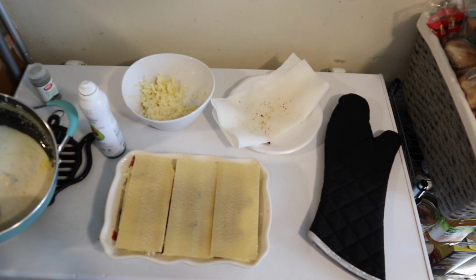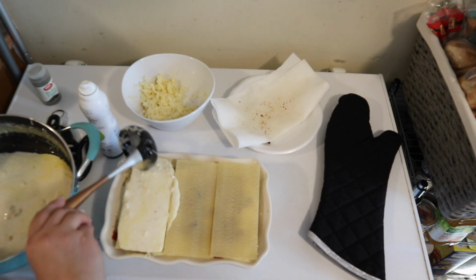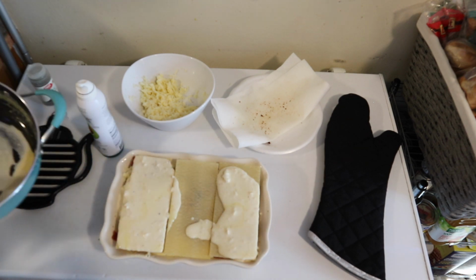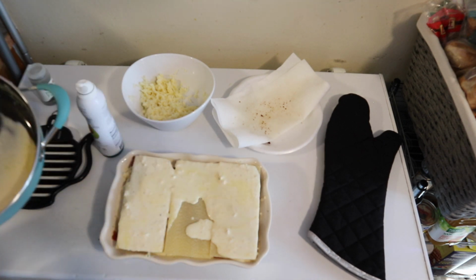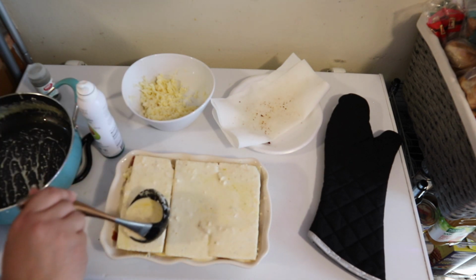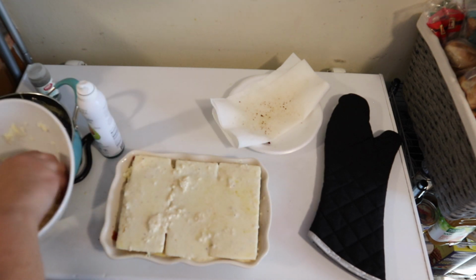Okay. Layer of sauce. Want to make sure that the corners get all that sauce. Thank you, Mommy. You're welcome. Last layer of cheese.